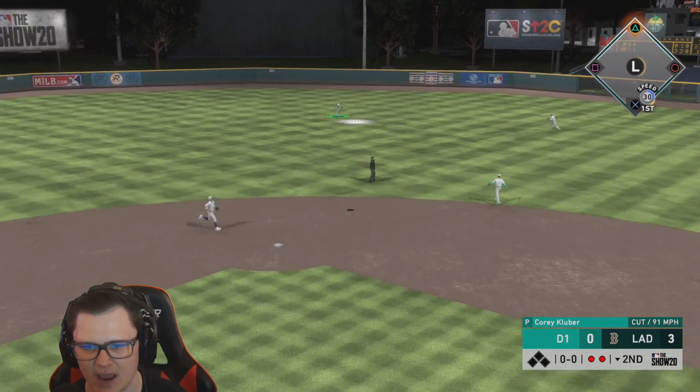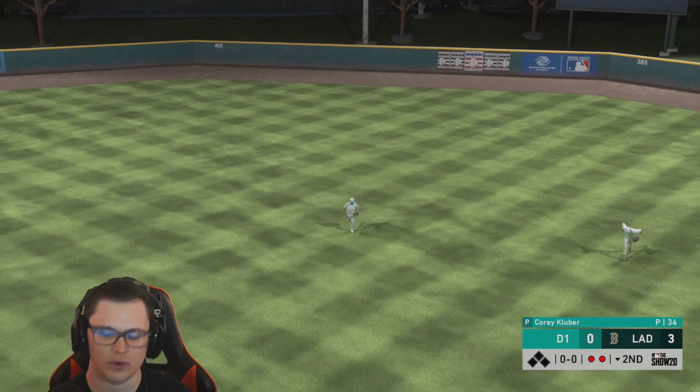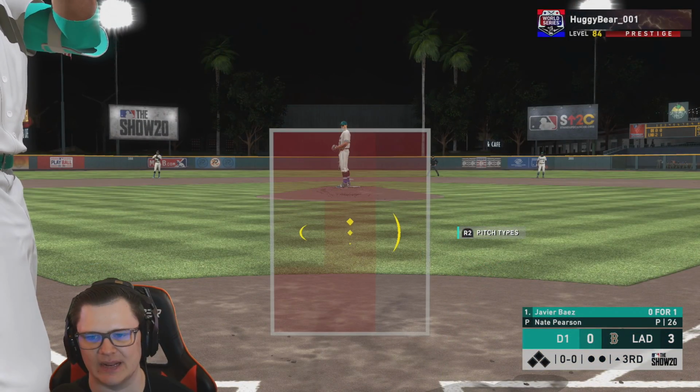I'm over it. It's gonna happen. Just gotta look past it. It's in the game. He's gonna do it. Either way, we're down 3. We scored up the ball really damn well last inning. Obviously, don't even need to talk about it. Baez, Yelich, whoever the hell our 3 spot is. Pretty sure it's Trout. We need a base hit, Javi.